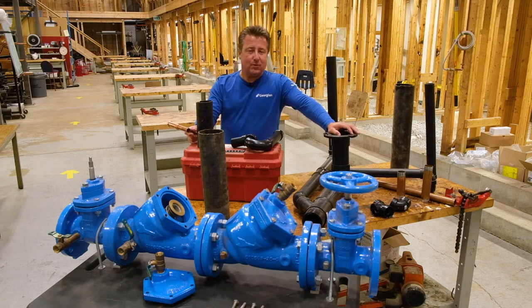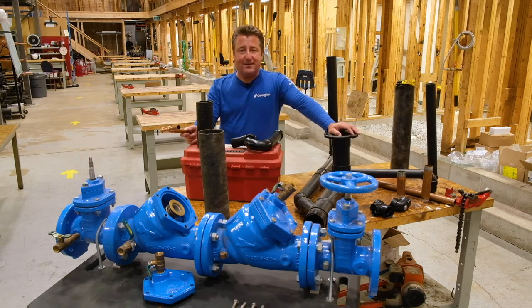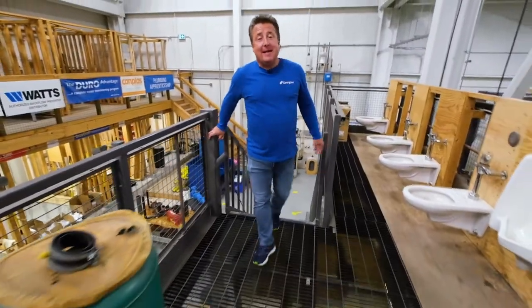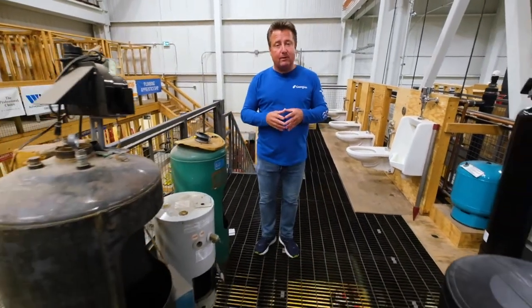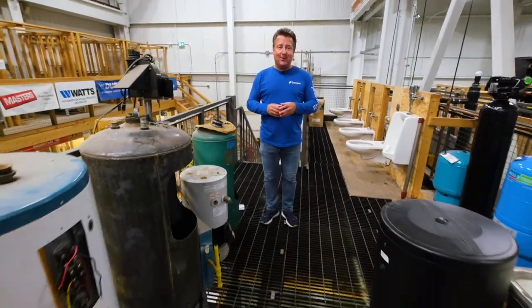As we move from electrical to our plumbing lab, you'll work with professionals in the field. You'll be exposed to water supply systems, drain systems, boilers, hot water tanks, and wastewater technology. You'll also have an opportunity to work with a variety of piping materials, forms of connections, as well as angles, all from the ground up.